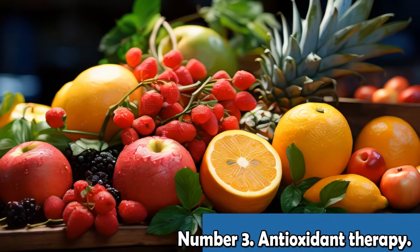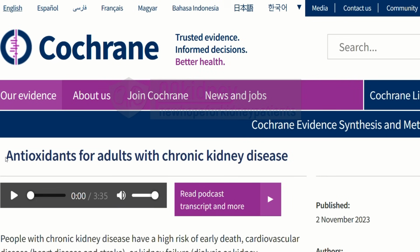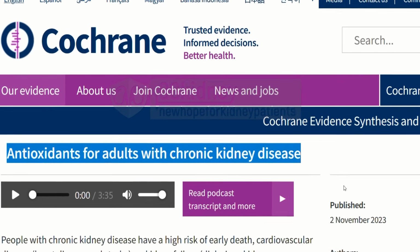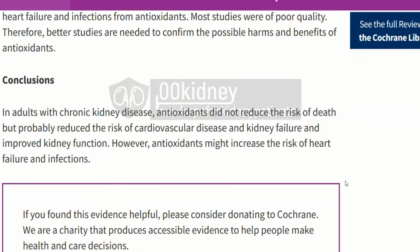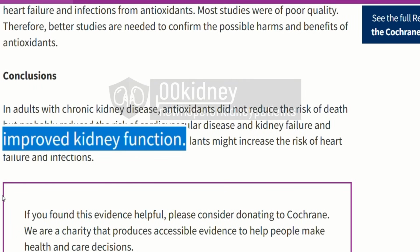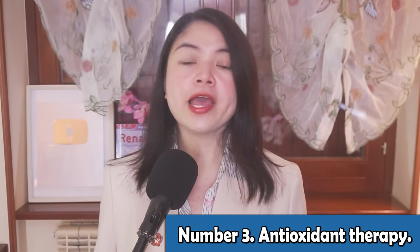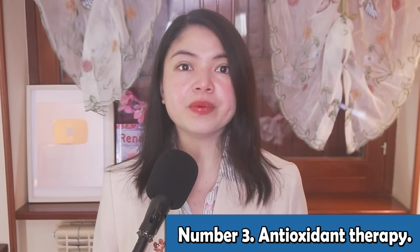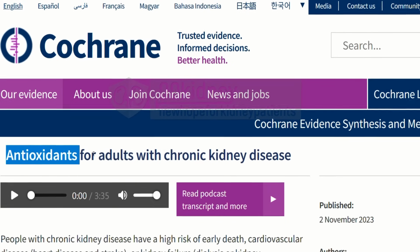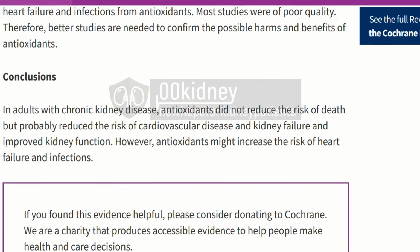Up next, number 3 on our list, we have antioxidant therapy. This one's big. Antioxidants aren't just a bonus, they're foundational to protecting your kidneys. I recommend them to everyone, from people casually Googling, is creatinine bad, to folks deep in stage 5 of CKD. Why am I doing that? Because antioxidants really work. They can protect, they can preserve, they can even improve kidney function, not just slow the decline, says science.